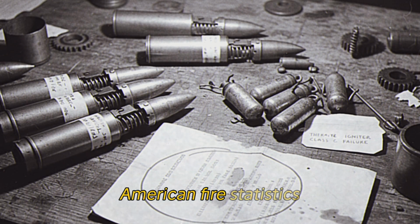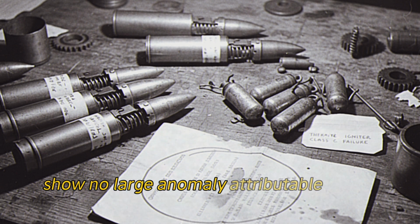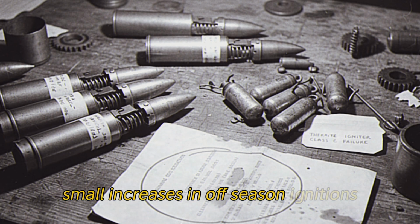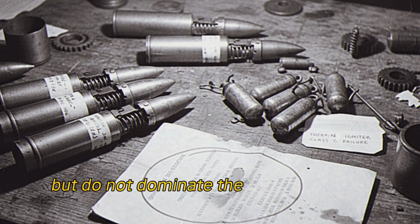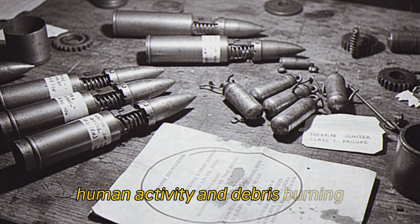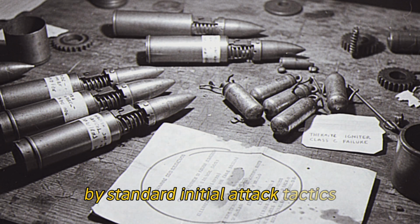American fire statistics for the winter and spring of 1944-45 show no large anomaly attributable to the campaign. Small increases in off-season ignitions in some districts map onto the known scatter of balloon incidents but do not dominate the baseline driven by lightning, human activity, and debris burning. Where balloon-related fires did occur, they were generally contained at small acreage by standard initial attack tactics.